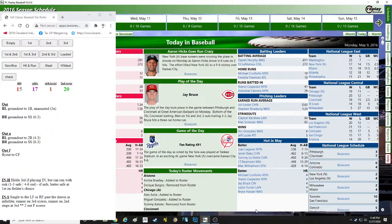Whew. In the Central, the Cubs and the Pirates are tied atop, 2.5 above Cincinnati, 6 above St. Louis. And in the West, it's all tied between the Dodgers and San Francisco. They are both 5 games up on Colorado and San Diego. This has been game number 29 of the season from May 9th, 2016.